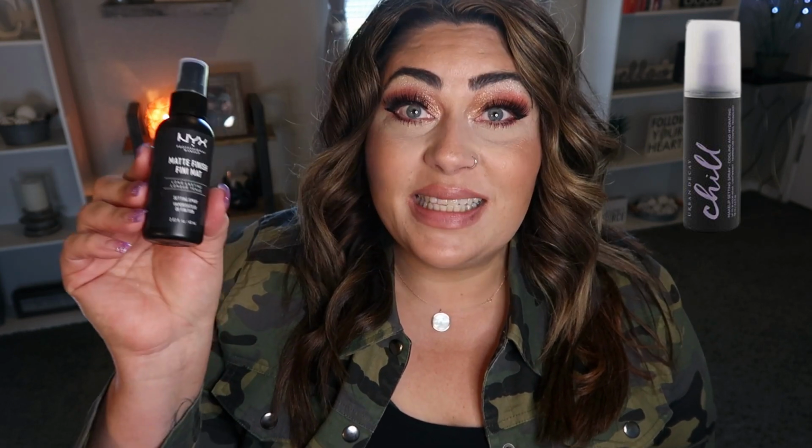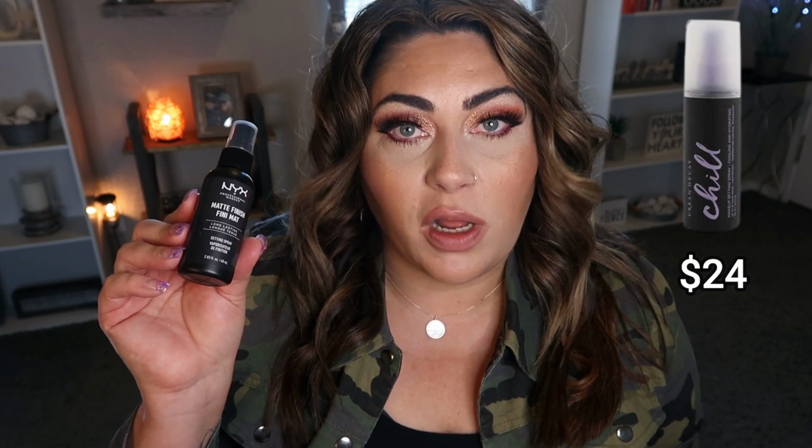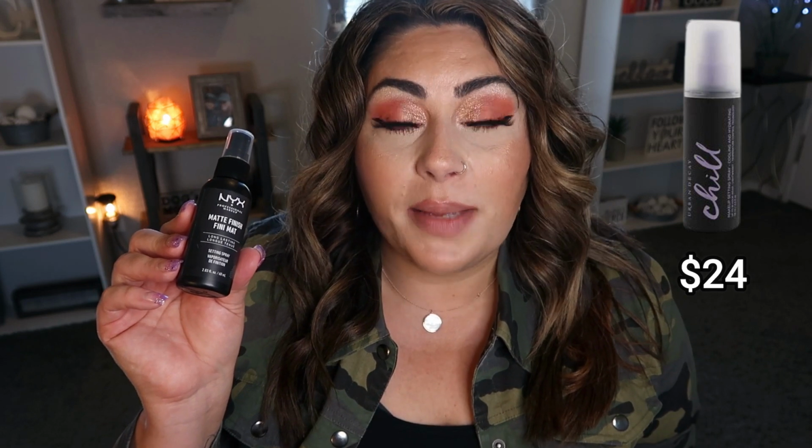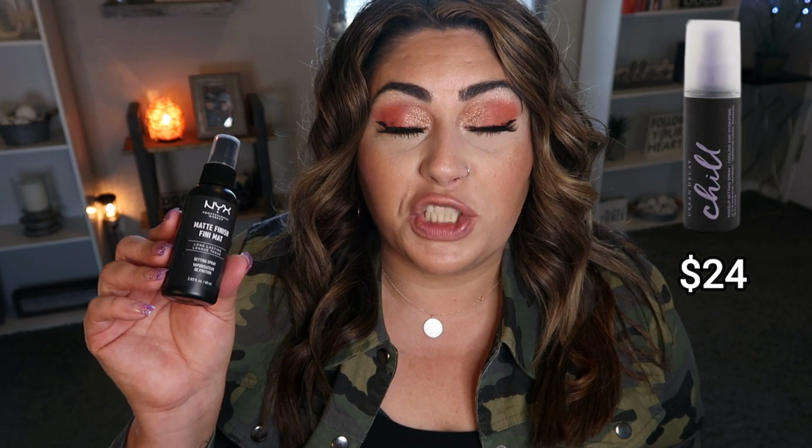I don't notice any difference when using the Urban Decay Setting Spray or the NYX setting spray. This is $8.50 versus the Urban Decay, which is $24. Like I said, I just have a hard time spending a lot of money on setting spray because I honestly don't notice much difference.